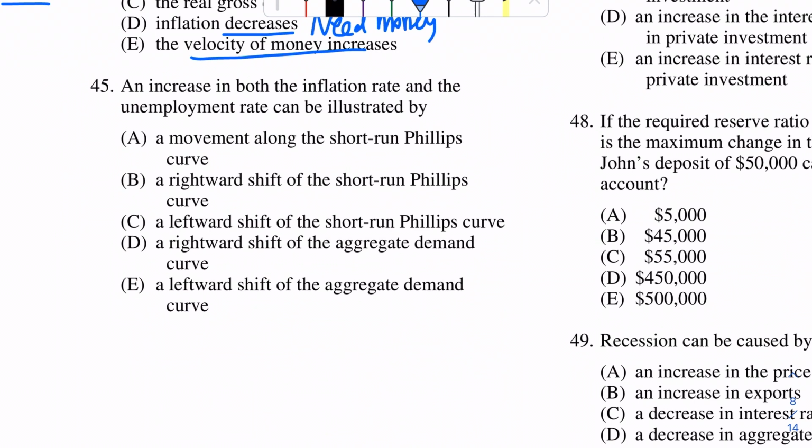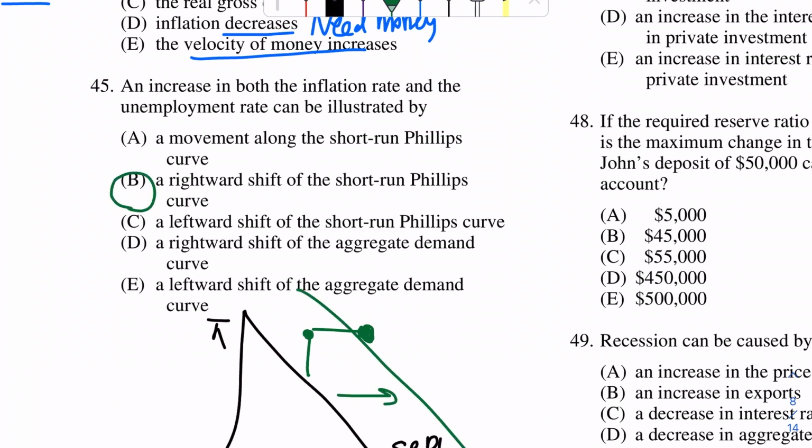45. An increase in both inflation rate and the unemployment can be illustrated by what? So since we're dealing with inflation and unemployment, that would be the short run Phillips curve. So we want more inflation and more unemployment. Okay, so we want to be at this green dot here. The only way we can get to the green dot is by shifting the Phillips curve to the right. It's not going to be a movement because a movement would be from here to here. A leftward shift would take us over here. Right shift in the aggregate demand. No, right? Because a rightward shift in demand would actually be a movement on the Phillips curve. So that's not going to be it.